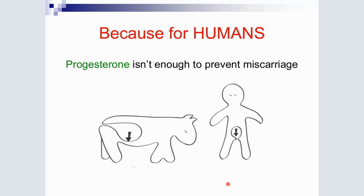That one, that's right, because for humans, that'll do, thanks, Chris. For humans, progesterone by itself isn't enough to stop the contractions caused by stretch. Why? Because of gravity. You can see the gravity by the little arrows I've put.